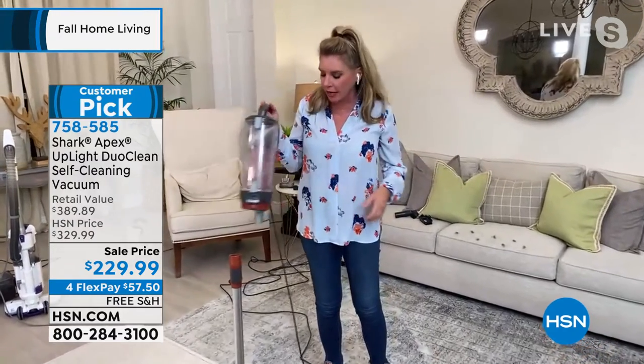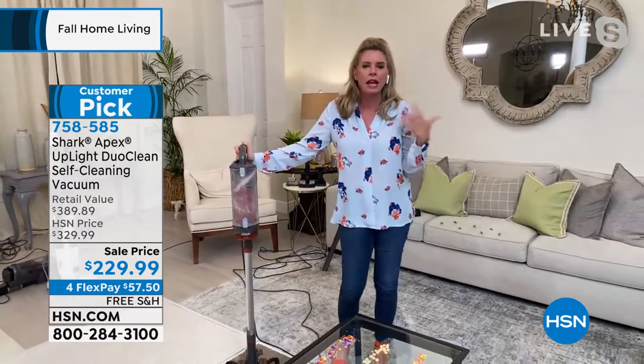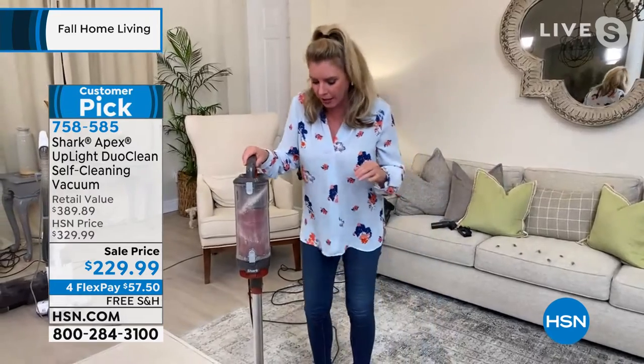It can be your handheld. It's the full power of the upright. It cleans itself. It has DuoClean technology, anti-allergy complete sealed system, hyper velocity motor. I mean, every single thing that you want in a vacuum is right here. Very lightweight, very easy, rocket design. But what people don't like is that the rocket, hold on.